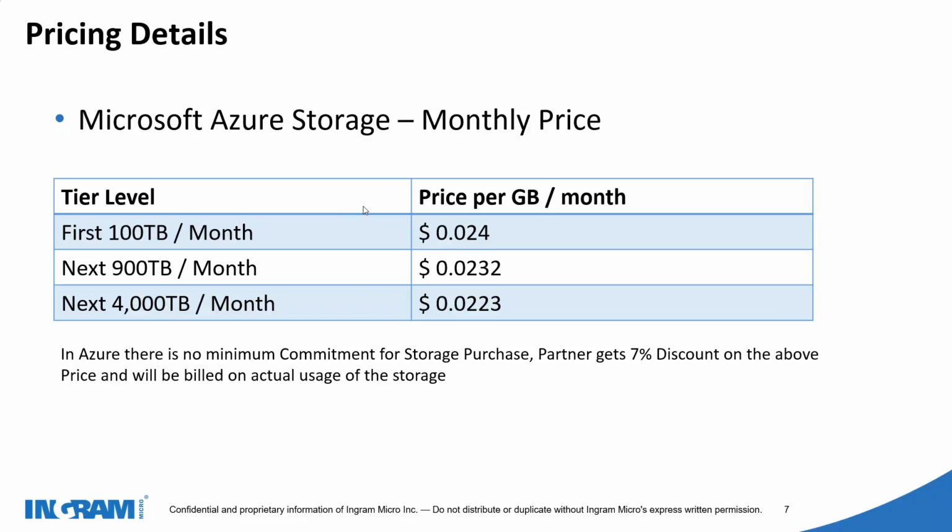So going back to Azure, Azure prices are monthly. If you are used to the Microsoft Open program, this is a CSP model where it is all monthly based. Again, there is no minimum commitment on Azure. It is per GB price, 2.4 cents per GB up to 100 terabytes. I think most of us will fall into the first 100 terabyte slab, so this is the price you can consider.